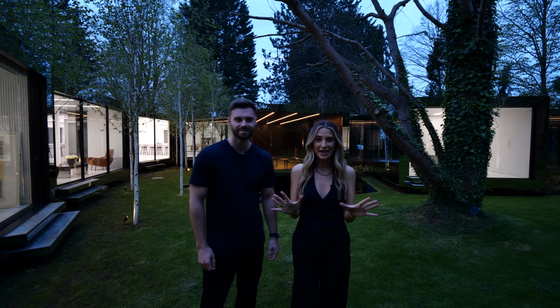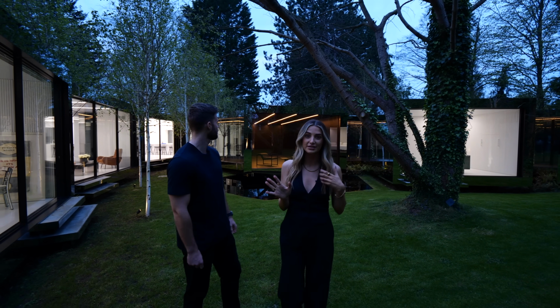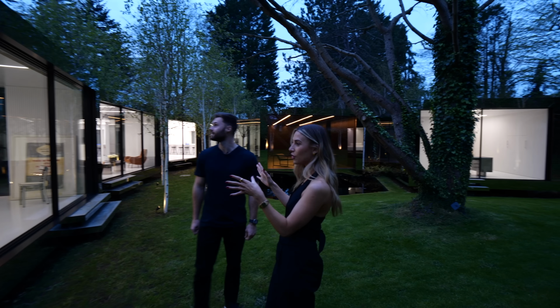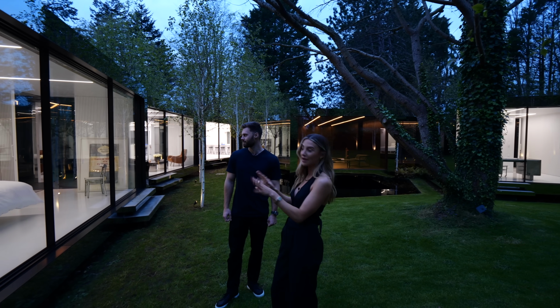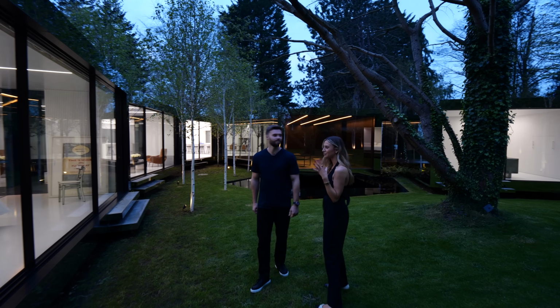The sun has gone down and this house comes alive at night. I think it's my favorite time of day for this house. So we had to come out here and show you, and you can actually see each of the pods so well from out here with the lights on. So we have the principal suite here. We'll just walk around to really show you.